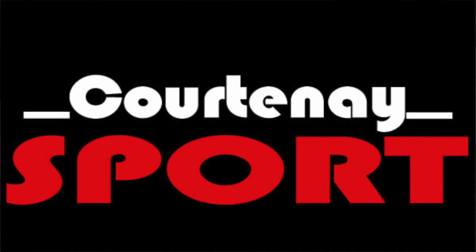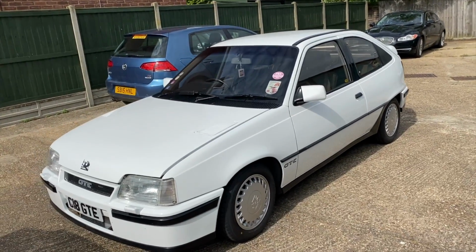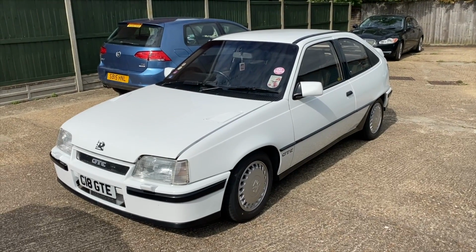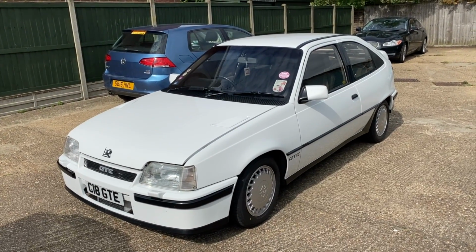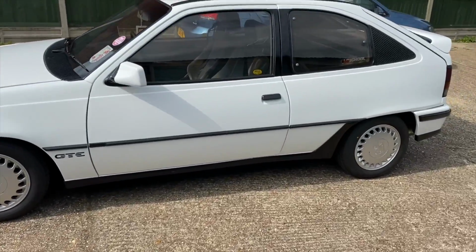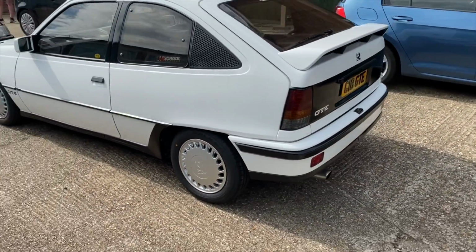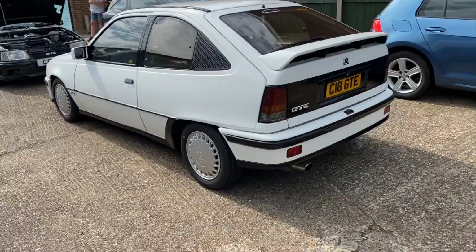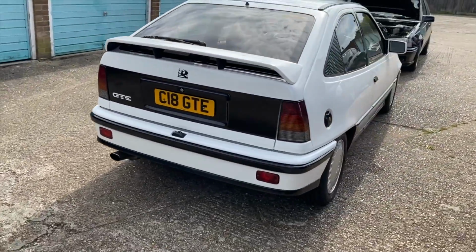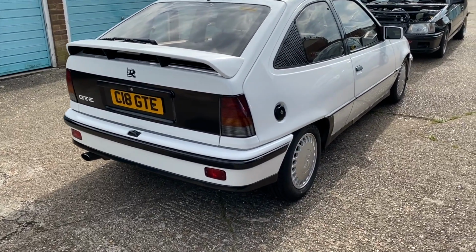This was the Courtenay Sport iteration, and they teamed up with a company called Pace, and they did an off-the-shelf brand new model you could buy from the factory, to my knowledge, a 1.8 turbocharged Astra GTE, which back in the day there can't have been many of these built, and definitely even today there can't be many of these left on the road. So to find these two together has been a once in a lifetime find for any Astra GTE or even any Vauxhall fanatic.